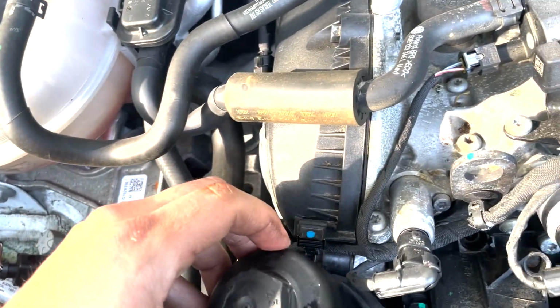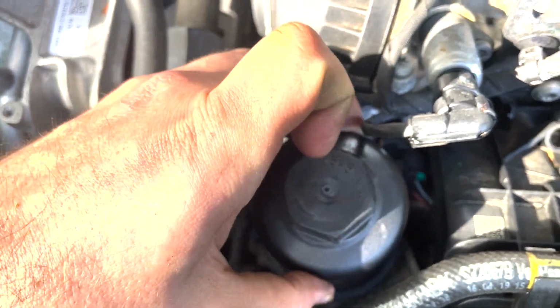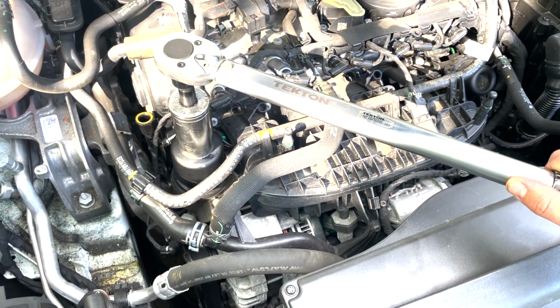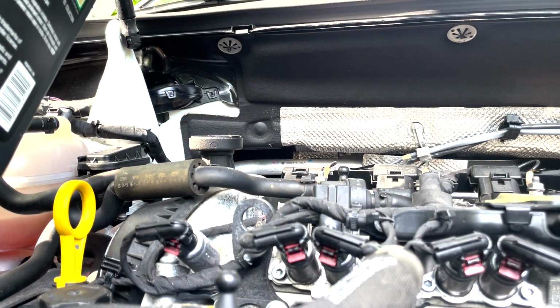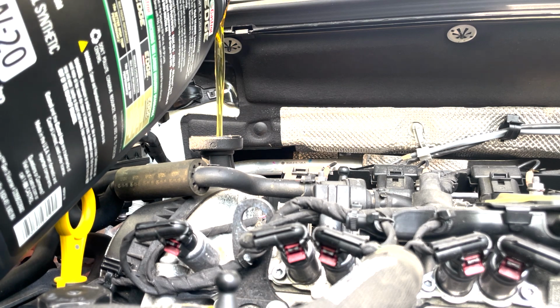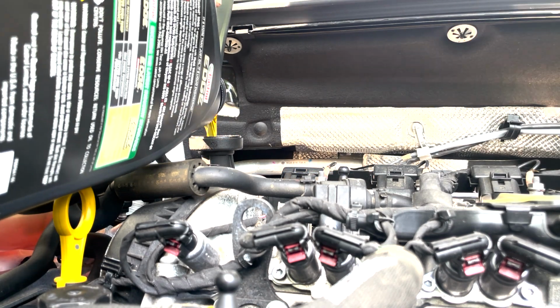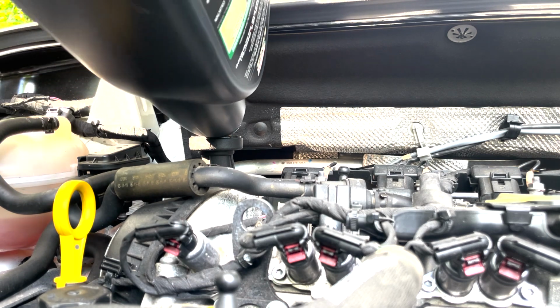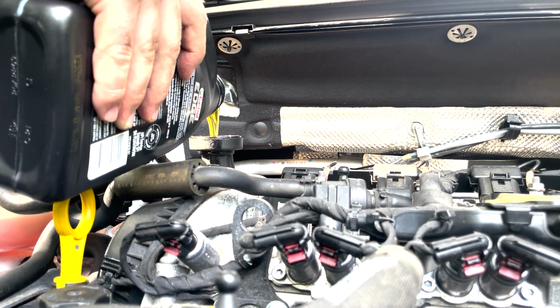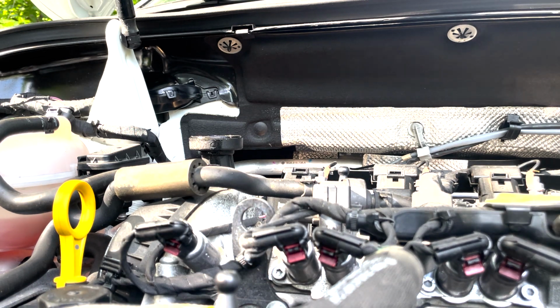New O-ring. Don't forget that, guys. It's always good to replace any type of gasket when you're taking something off that has a gasket. And then just gonna hand tighten it first since it's plastic. You don't want it to go into the wrong thread. Whoa. A little bit over half of a quart for this one, just to make sure I don't overfill it.